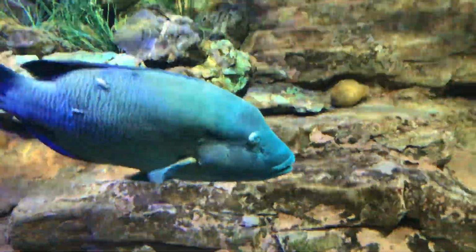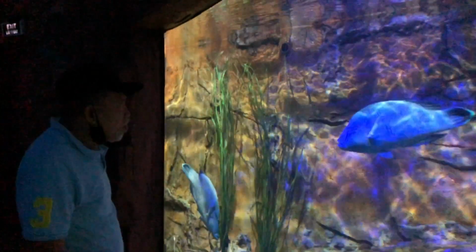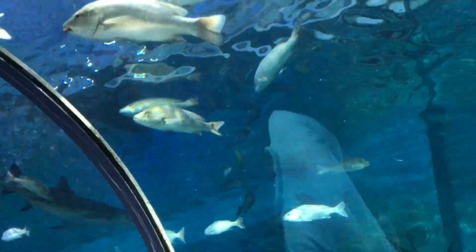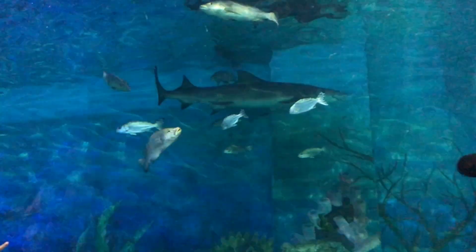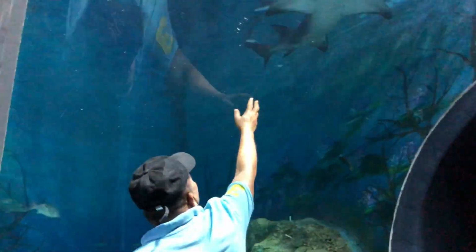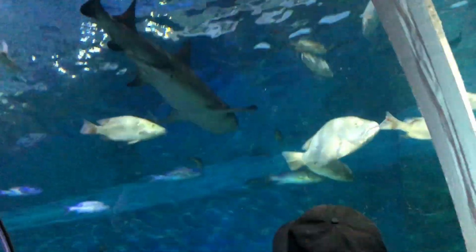I love the color blue and it's so big. Let us welcome the main tent, for it is where we experience the underwater experience. Look at the shark. It's so small, but when it comes closer, oh, it's so big. I wouldn't want to get eaten by one of them.